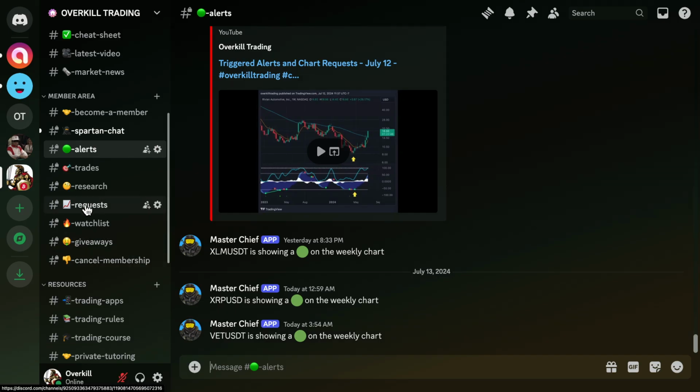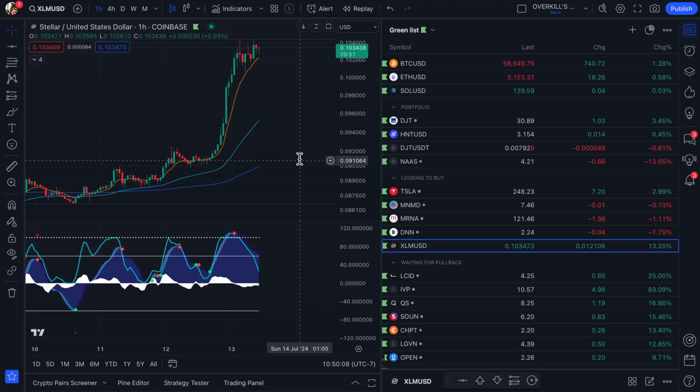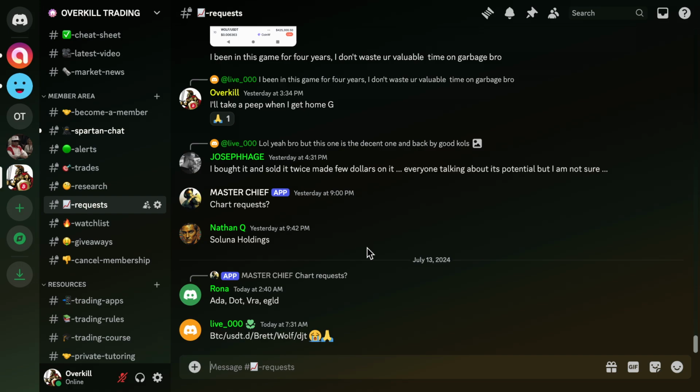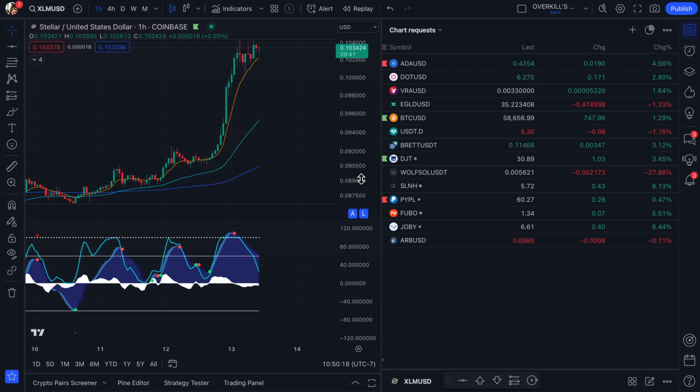Let's take a look at your guys' chart requests here. And if you guys got these throughout the week, just feel free to put them over here inside the request thread, and I'd be happy to answer them. We're dropping videos Monday through Saturday every single day, staying on top of these markets and on top of these charts. Okay, here's the chart request.